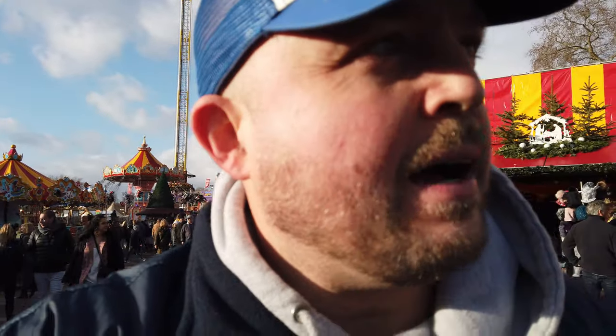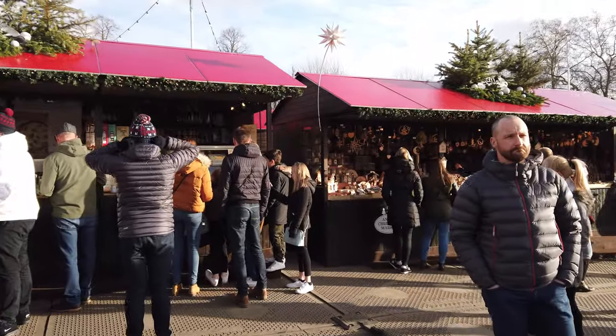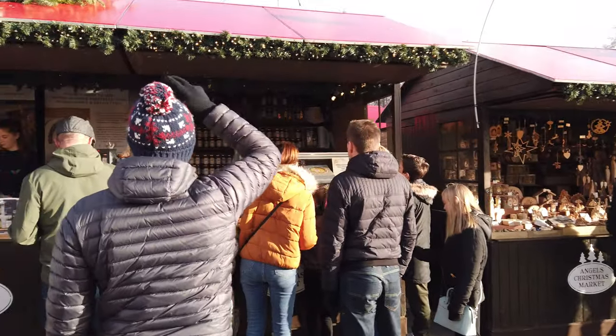Right, so another part obviously of Winter Wonderland is the Christmas markets. That's the arts and crafts and marmalades, jams, clothes, all that sort of thing. So we'll have a little look, see what's on the stalls, see if there's anything that tickles your fancy that might make you want to come here.